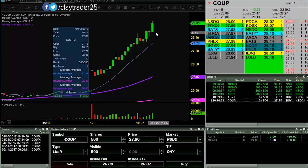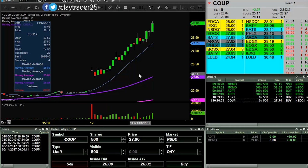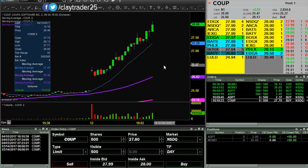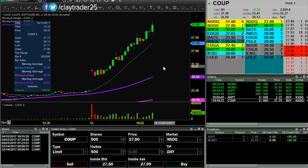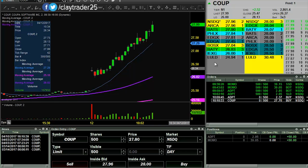Okay, looking to buy a potential pullback here on COUP. This was alerted in the chat room. Again, as a breakout way down here. And of course, I originally wanted to short it, but there aren't any shares to short. So we'll see if I can try to play a pullback here. So that is another order.